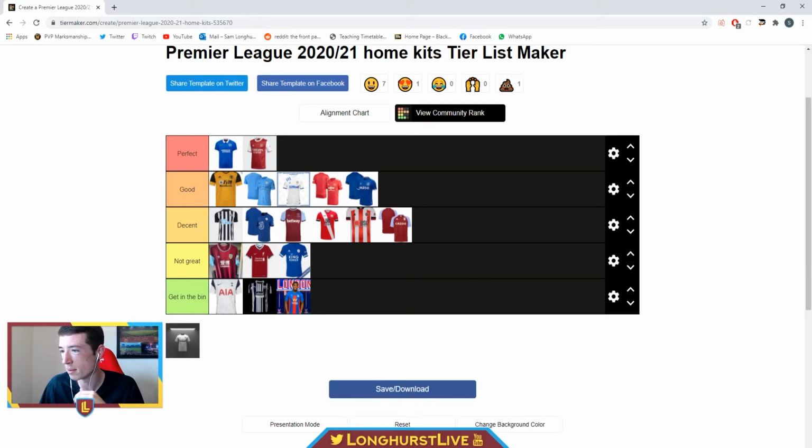And now we've got Fulham. Let me find Fulham. For some reason, Fulham aren't on this website by the looks of it. Where is Fulham? Fulham don't exist, apparently, in the Premier League, according to the Premier League website. Maybe it wasn't released in time. Yeah, there's no Fulham kit on the website. Let me give a quick Google. Very prepared, guys, as you can tell.